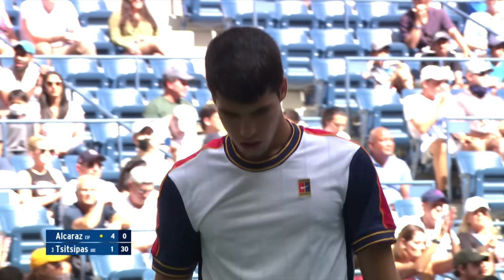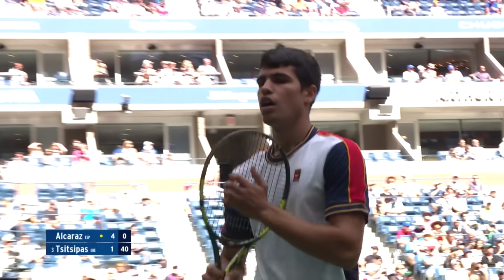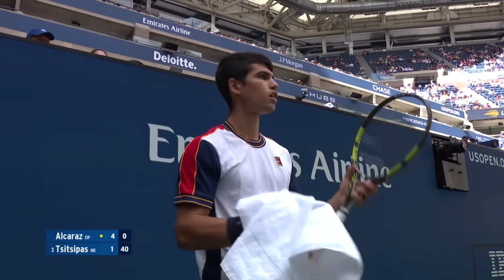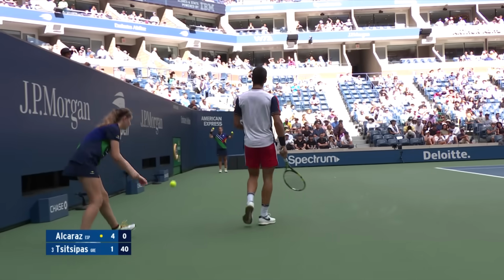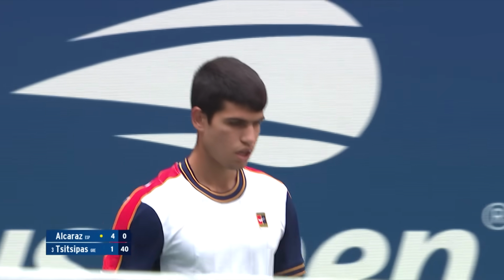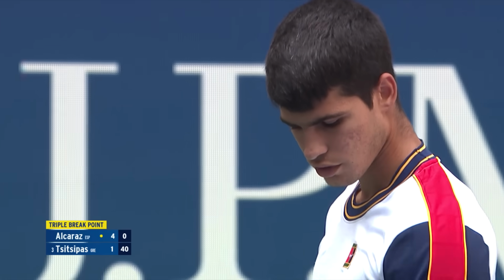Good defense there. Love 40. Certainly no stranger to having to play defense from time to time. Such a smart player. Chance for him to get one of those breaks back, perhaps make Alcaraz think twice. We get him out of his zone a little bit that he's been in. Pretty impressive to get up that 4-0.